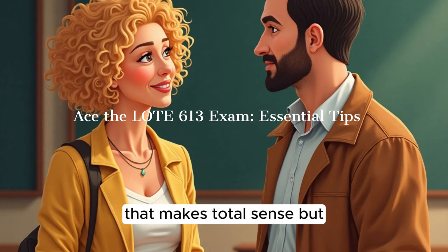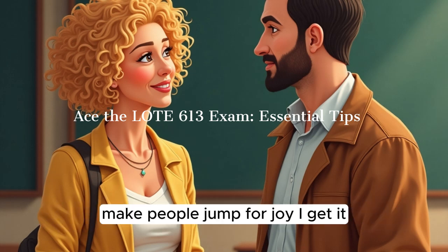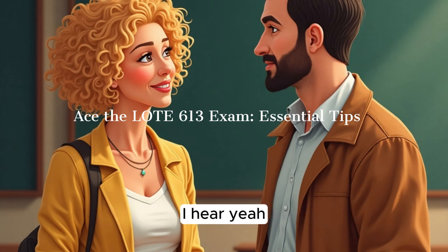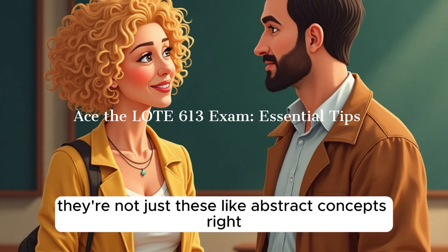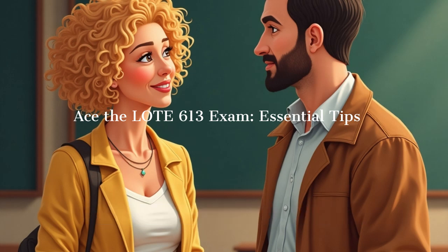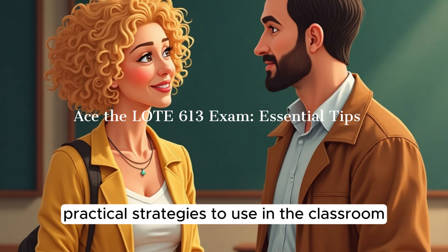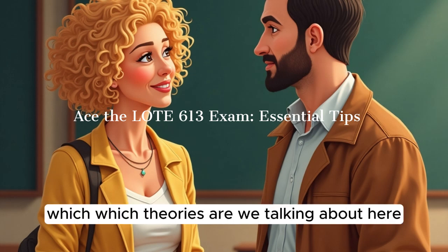That makes total sense. But let's be honest, the phrase pedagogical theories doesn't always make people jump for joy. It can feel like going back to those dense textbooks. But trust me, these theories aren't just abstract concepts. They're powerful tools for your teaching toolkit. They help you understand how students learn, and they give you practical strategies to use in the classroom. Which theories are we talking about here?